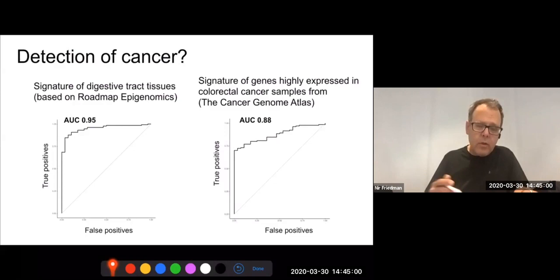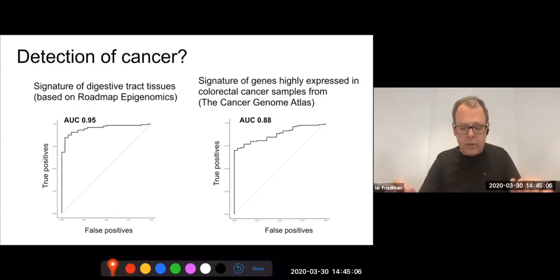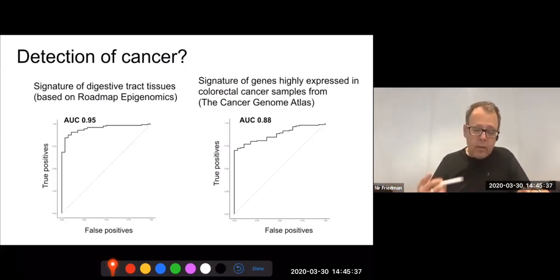So we used the signature that we collected based on, again, this large international consortium that looks at different human tissues, defined something that is indicative of digestive tract, and then applied it without any tuning to the cancer cohort and healthy cohort. And we got a very good classification. This is mainly because healthy people don't have death of digestive tract cells into the blood, only into the actual digestive tract, to the fecal matter. While in people with cancer, the cells look like digestive tract cells, or like colon cells, and they die into the blood.